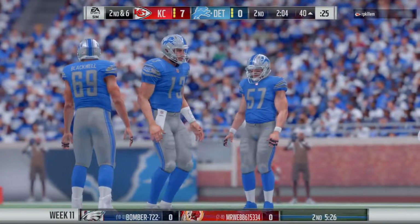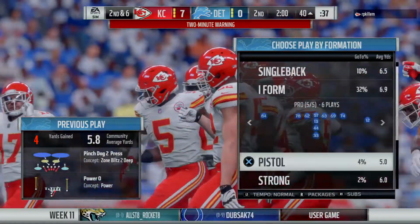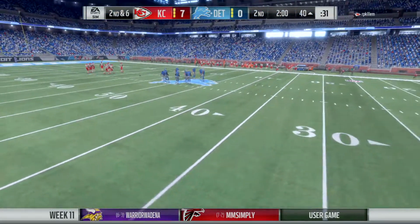Elsewhere, second quarter in D.C. And the Eagles out in front early. And we'll keep you abreast of how that one shakes out. 2 minutes to go here in the first half. We'll come back to Ford Field after this.